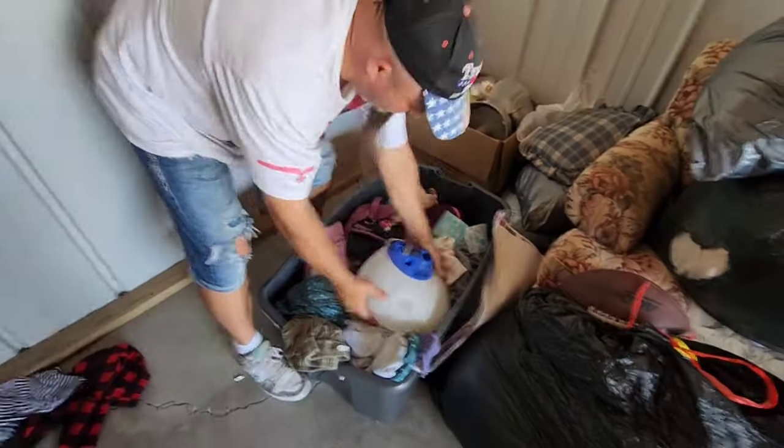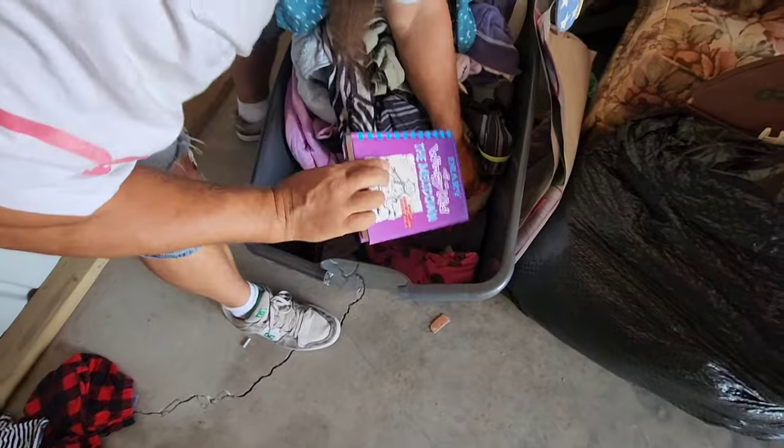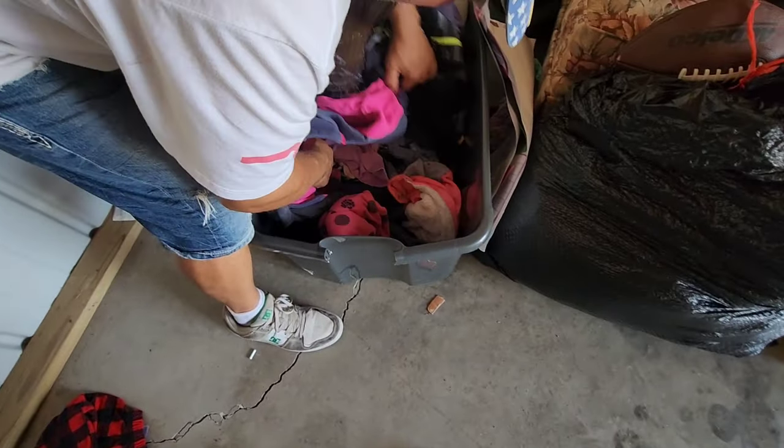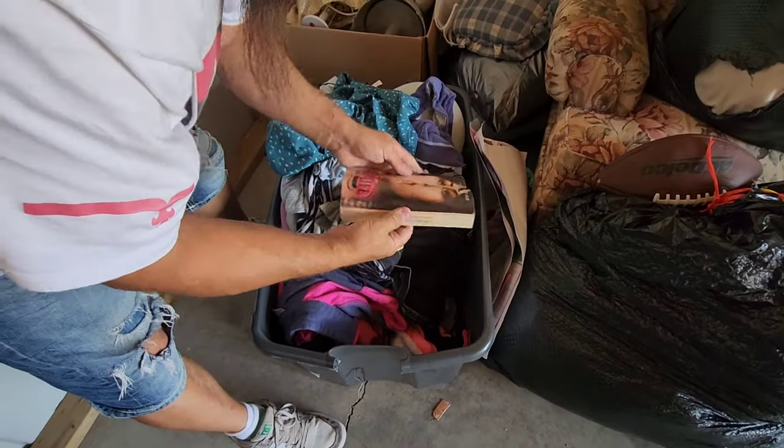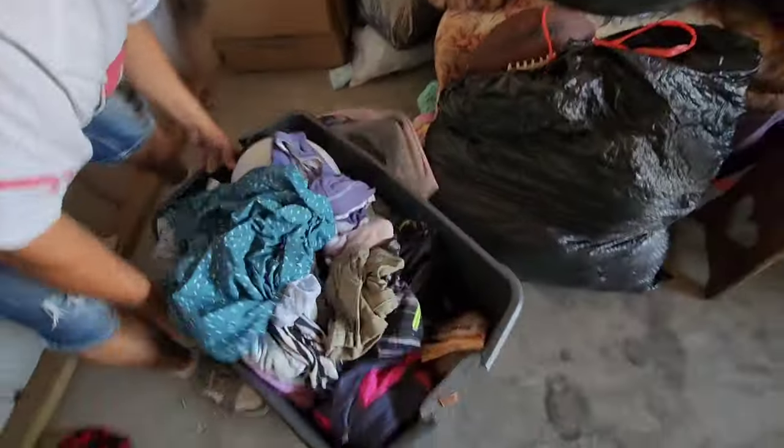Put the money in the pocket. All right. Go to the side. What do we got on the side? Diary of a Wimpy Kid. Yeah, I knew that. I've had so many of those. All right. Nightlife. All closed. Oh, sorry. You're good.